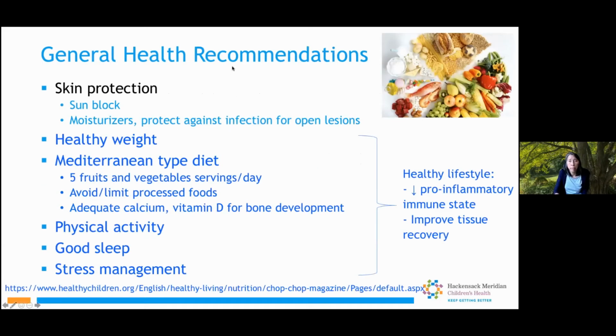In terms of general health recommendations for patients, this is a skin disease, so we do recommend skin protection, so sunblock, and then moisturizers. And patients that have that hard skin may be at increased risk for breakdown. So you do want to protect against potential infection, any kind of cuts in that area. You should smear some kind of antimicrobial, make sure it's clean, okay, because it may not heal as well.